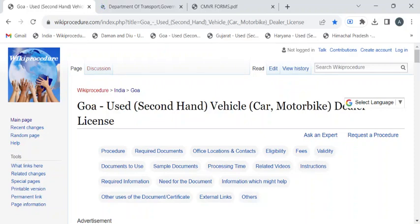In this video, we'll see how to get a second-hand vehicle dealer license in Goa.